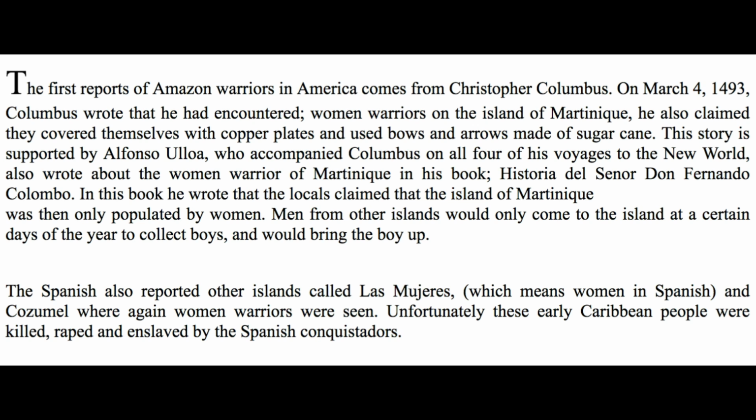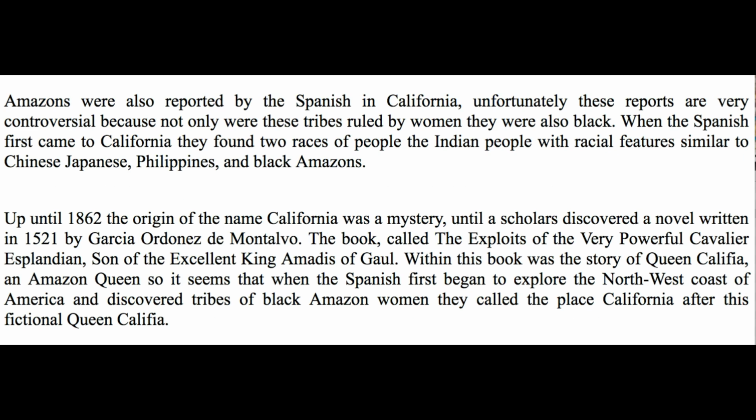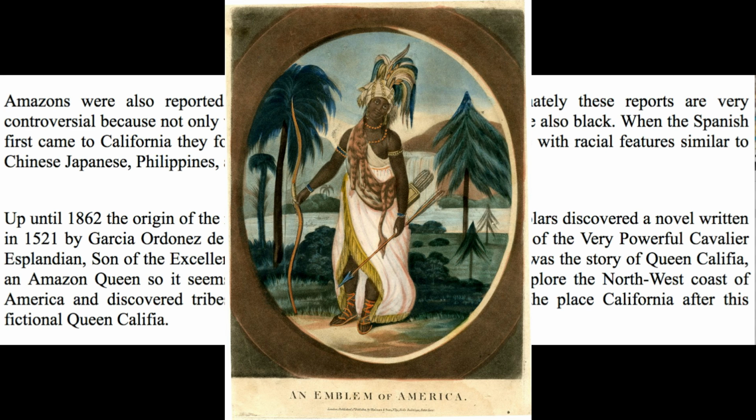The Spanish also reported other islands called Las Mujeres, which means women in Spanish, and Consumel, where again women warriors were seen. Consumel is in Mexico. Unfortunately, these early Caribbean people were killed, raped, and enslaved by the Spanish conquistadors. Amazons were also reported by the Spanish in California.